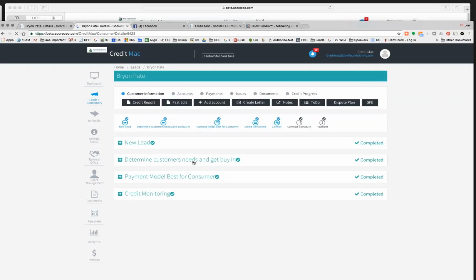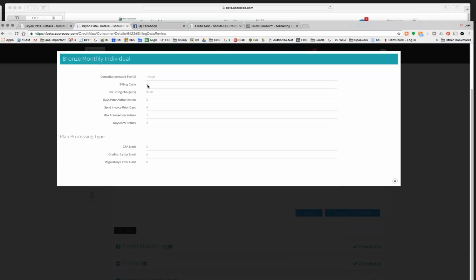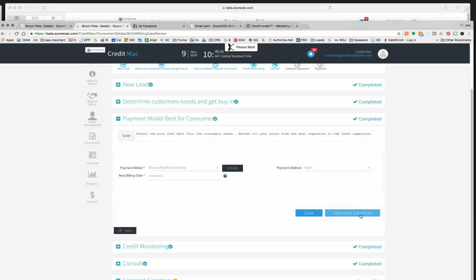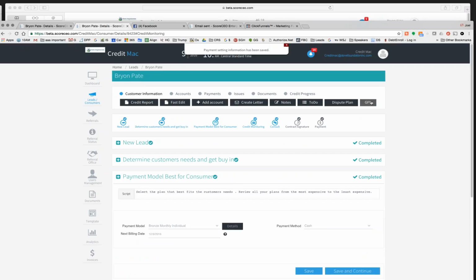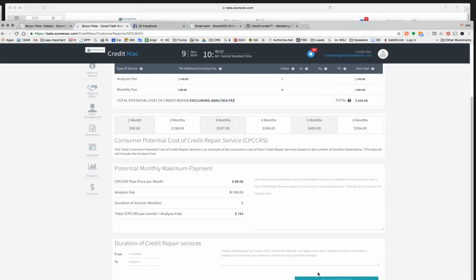We go back to the customer. We tell them about a lower priced plan that doesn't have as many bells and whistles to it. And they choose that. They say, okay, I want to pay that. That's great. And then you just send them back the good faith estimate, and it'll be indicating a lower price.